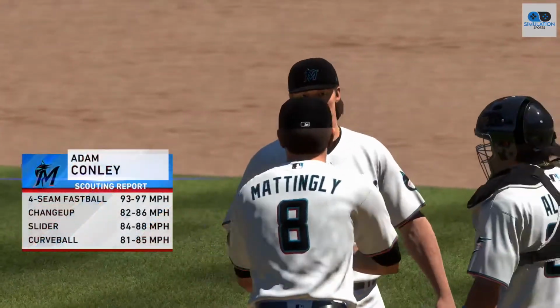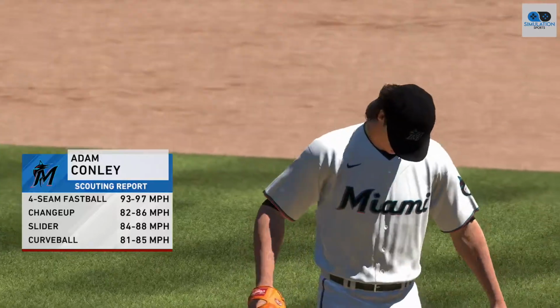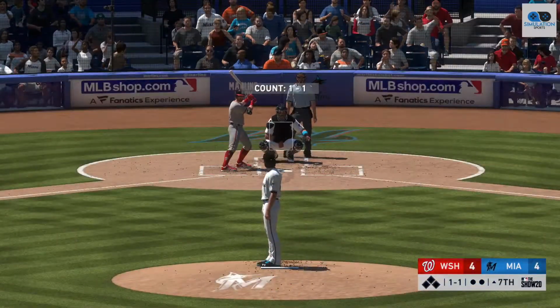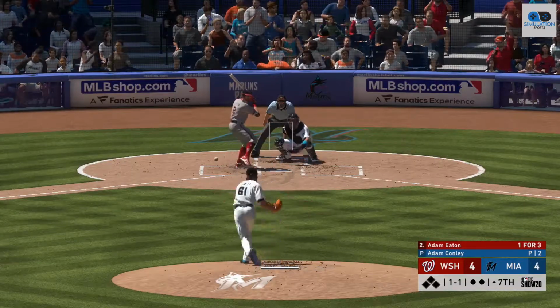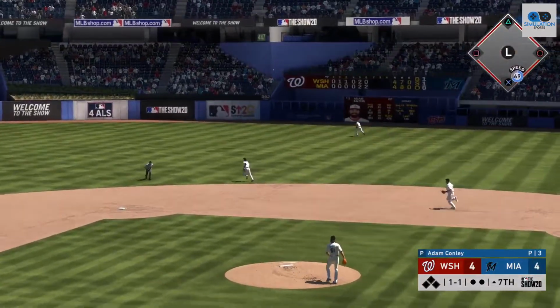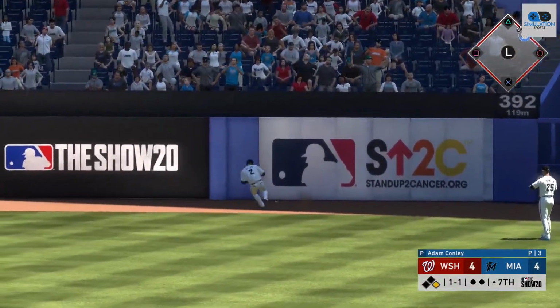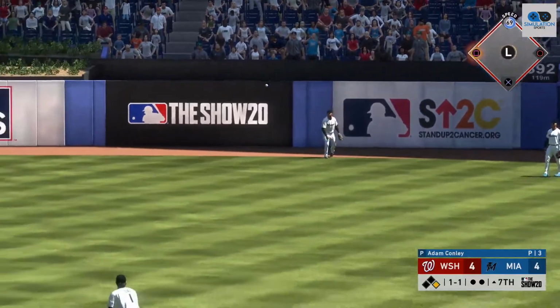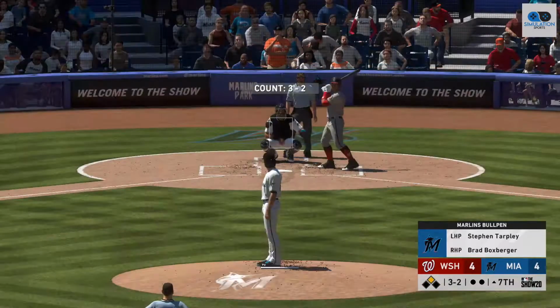Adam Conley is on to pitch from the bullpen now to start inning number 7. Number 61, Adam Conley. Stepping in now, Adam Eaton. Lined hard toward right center. And this is going to get down for what should be extra bases. And there's your potential go-ahead run. And your go-ahead run is in at second base here with a leadoff double.